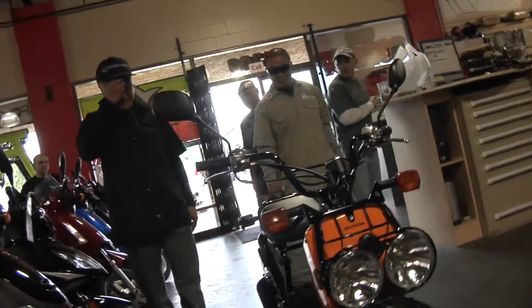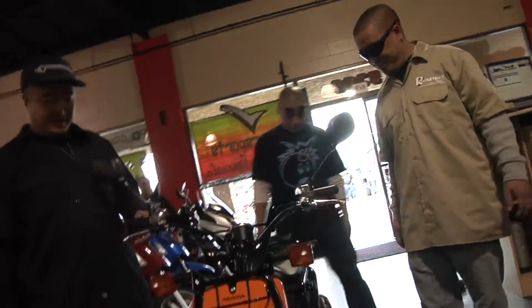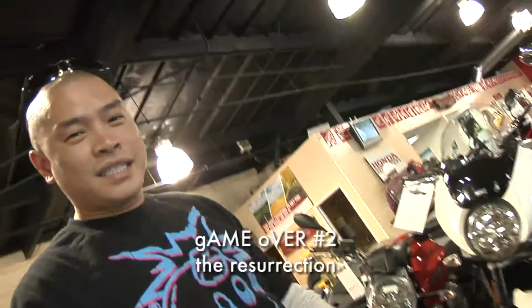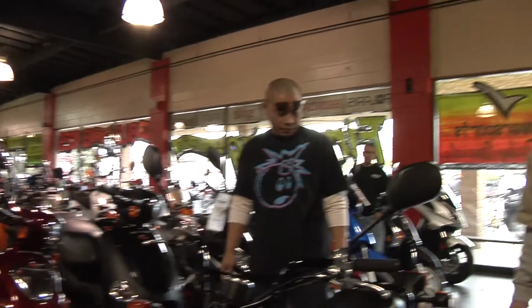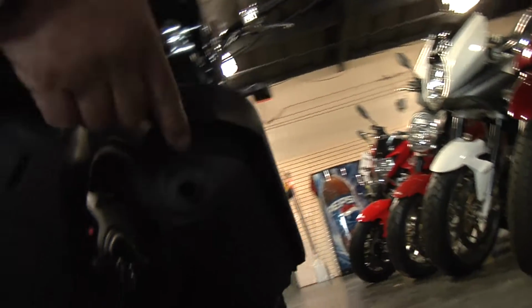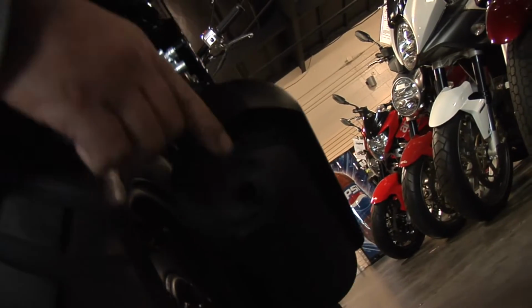Here it is. This is what we're gonna be hacking up. Check this bike out, America. We're about to pimp this bike out. This is game over. It's gonna be game over. Chop it up and rebuild this. What we do, man. This little peephole right here, it's gonna be a big, gigantic, ginormous peephole when I'm done with it. Game over.